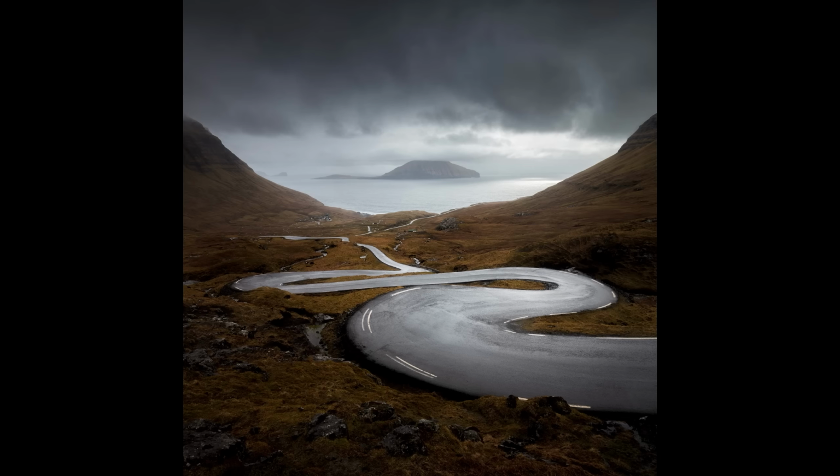This one here, on the other hand, has a way simpler color palette. We have the browns and the grays, and that's about it. And we have, of course, the very strong leading line, the wet road, which gets the light reflected from the background. So it really makes the road pop out.